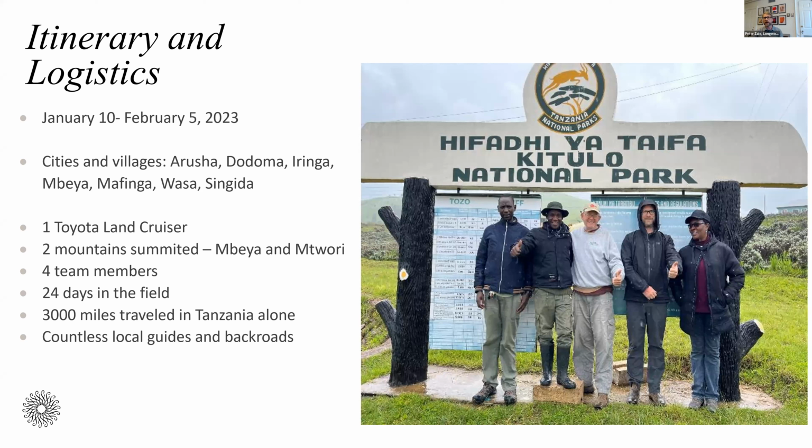And along the way, we met with many others, lots of park rangers, such as Senior Ranger Mayunga that you can see there in the image. It was this network of people that really helped facilitate this work, and I can't overemphasize the importance of those networks in doing this kind of work. We spent 24 days in the field, and we traveled over 3,000 miles in Tanzania alone. To give you an idea of the size of Tanzania, it's about twice the size of California. African countries are much bigger than they look on the map.